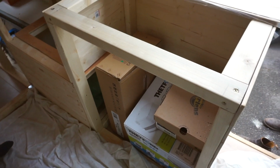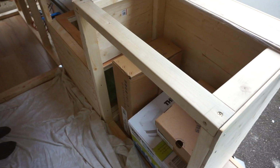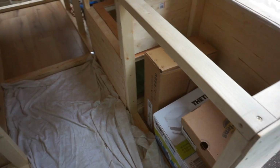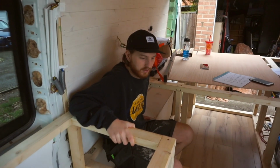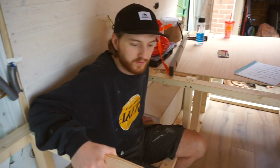It's an odourless toilet. We would like one of those fancy composting toilets, but unfortunately our budget can't buy one of them. That's the Thetford 345, which is meant to be pretty decent. Yeah, it's good.